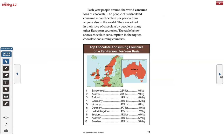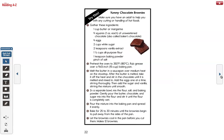6, Denmark, 17.7 pounds, 8.0 kilograms. 7 is United Kingdom, 17.5 pounds, 7.9 kilograms. 8 is Belgium, 13.2 pounds, 6.0 kilograms. 9, Australia, 13.0 pounds, 5.9 kilograms. Number 10 is Sweden, 12.9 pounds, 5.8 kilograms.